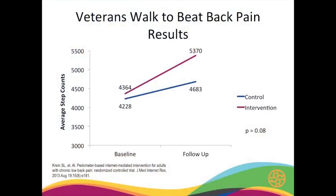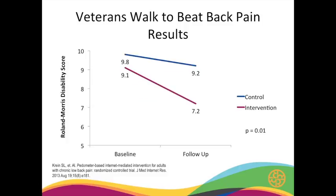Okay, so not the typical set of people that you think of using sort of Fitbit or Up or these fitness programs. What we found was that there actually was a marginal increase in steps, but more importantly, there was a clear decrease in disability in people who were engaged in these programs when they started with significant back pain. So we found that to be very encouraging about the broader use of these programs.